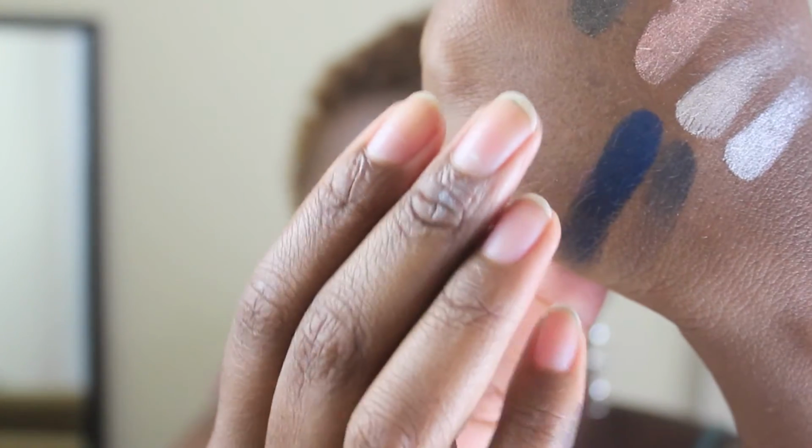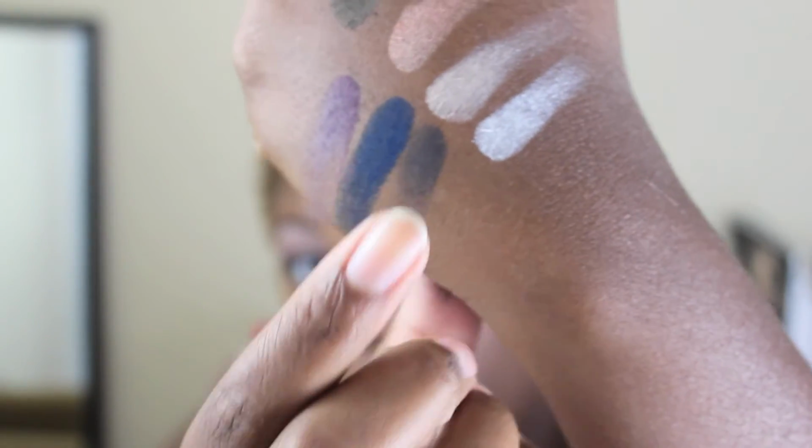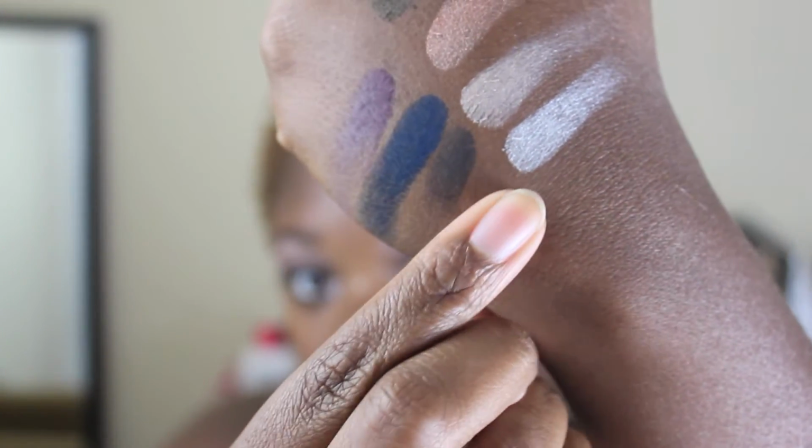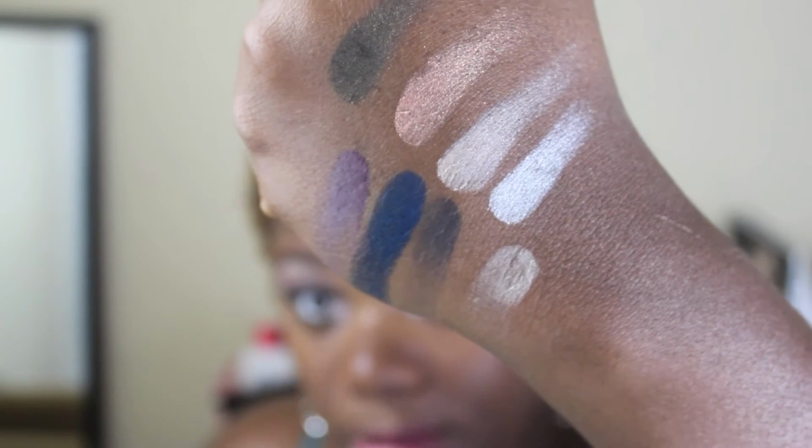This is Plum. This is one of my favorite shades here. This is a purple, and perfect, you know. And then you've got your lighter shades, which show up well on dark girls as well. This is light brown. So it does really well at applying to darker skin. Smooth and just perfect. I love it.